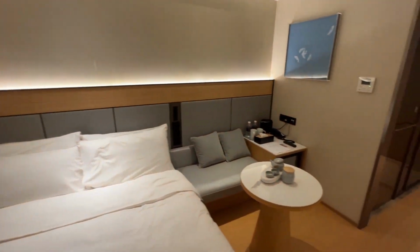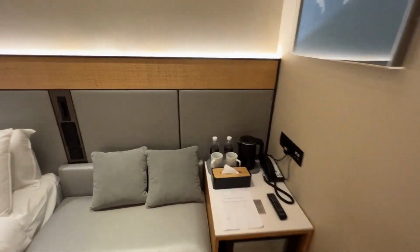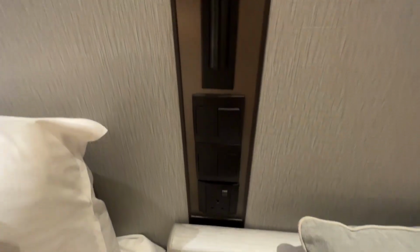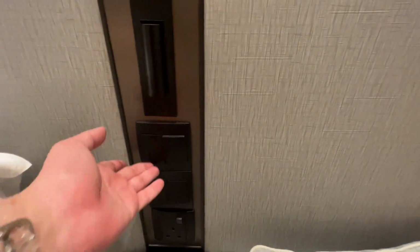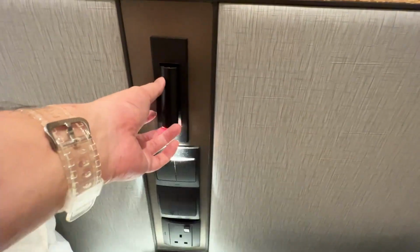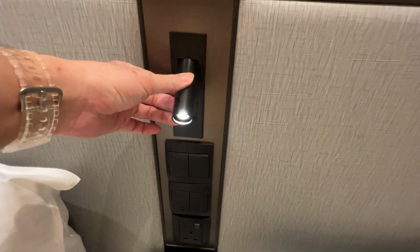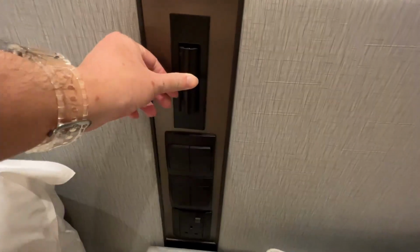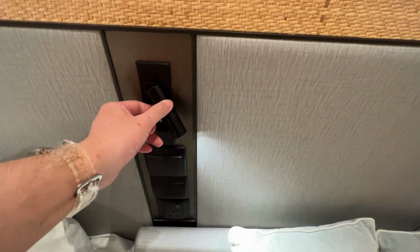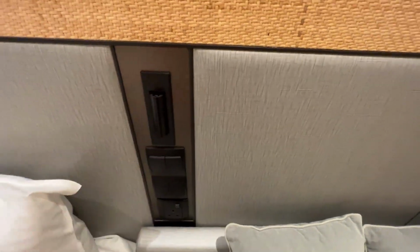Something that I think I forgot to mention, these little bedside switches. So you get all these lighting switches here, a power port, and something I think very cute. This sort of side torchlight. So I guess if you want to read a book here, you can have a torchlight to shine at night, that sort of thing. I think it's a pretty cute touch.